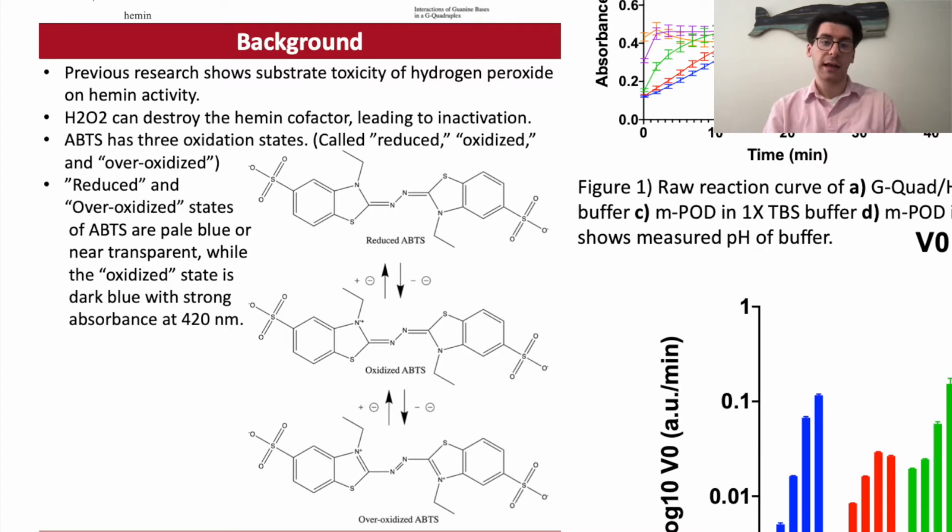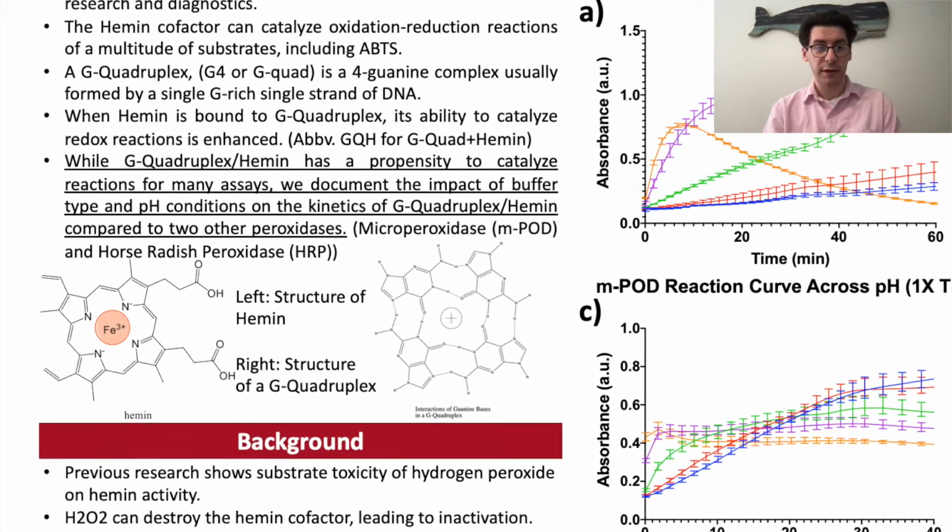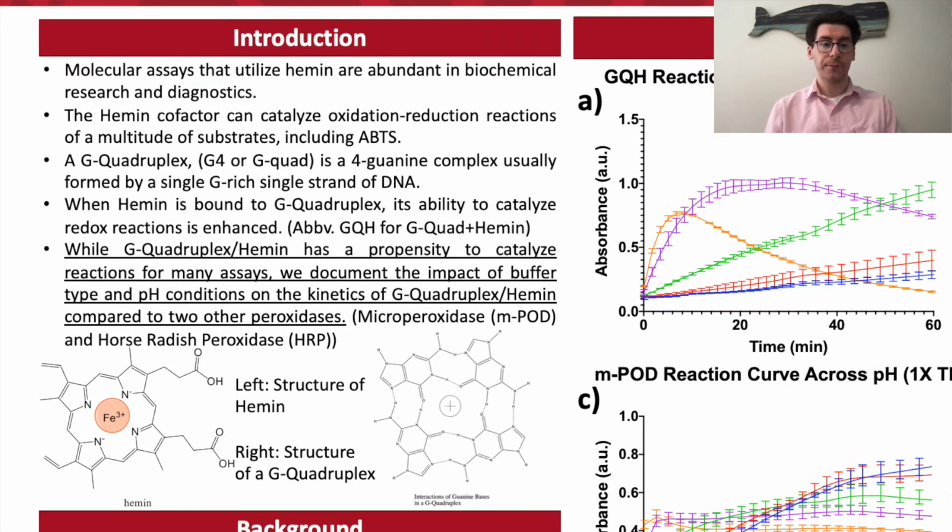In order to catalyze this reaction, we also need a peroxidase enzyme, commonly in the form of peroxidases like microperoxidase and horseradish peroxidase. The problem with using enzymes, though, is that they can be easily denatured by extreme pH conditions or different temperature conditions, which can lead to a malfunctioning test.